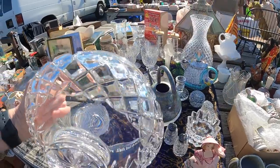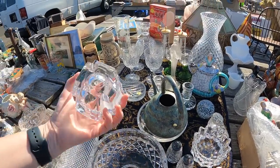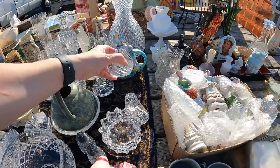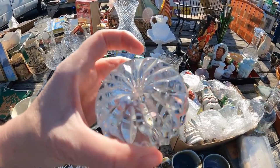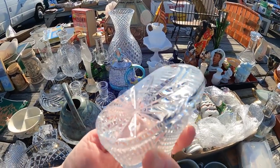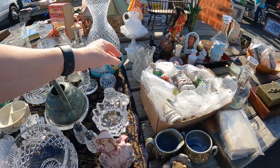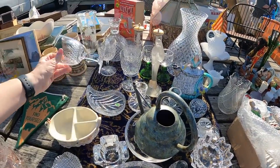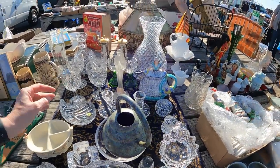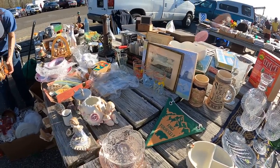Sometimes you think they are, but they're not, you know. It's not marked. Offers. A lot of nice crystal. This is Waterford. Must be a little tiny taper candle holder. A little Waterford baby boot. These are not marked. I got all this little stuff that piles up and I never have anything to put it in. I don't even know what to do with it.